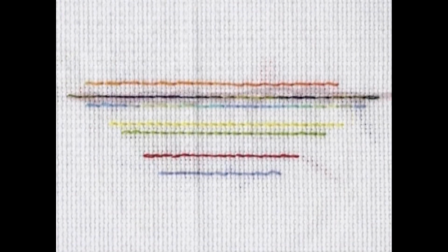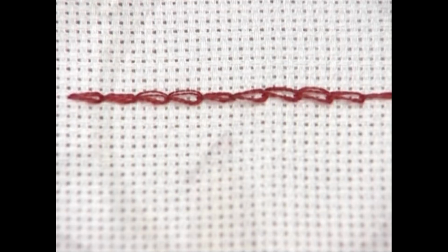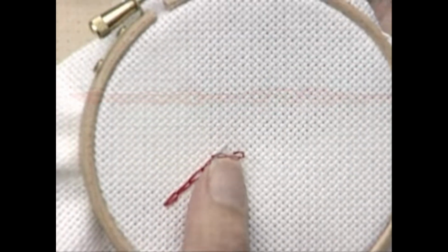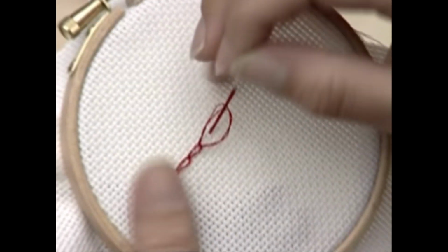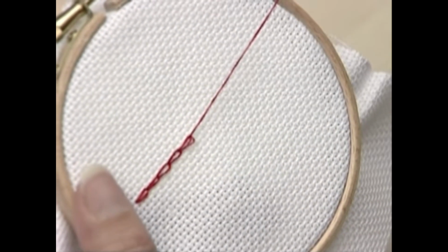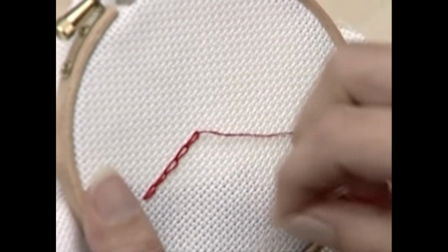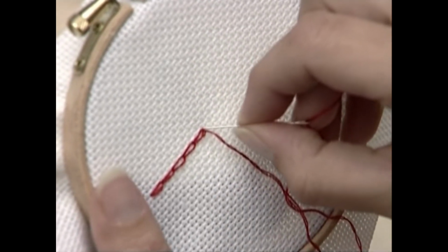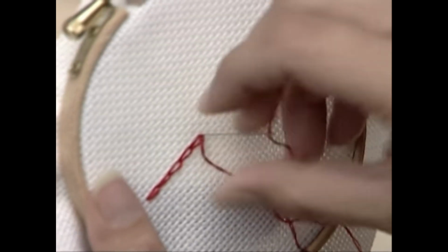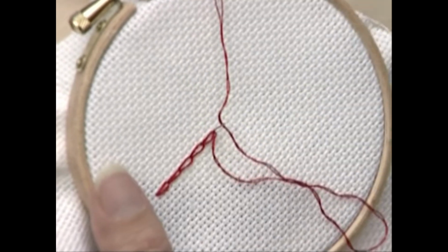A decorative and slightly more complex stitch for outlining is the chain stitch, which uses a hooking technique that many stitches actually employ. Bring the thread up from back to front and pull it through, then straight away insert the needle back through the same spot that it was just inserted through. Now here comes the important part. Don't pull the thread tight. What you want to do is leave a loop visible, like we've done here.